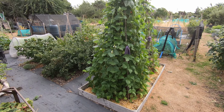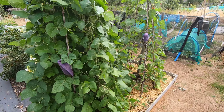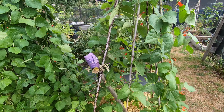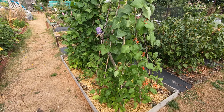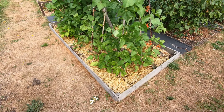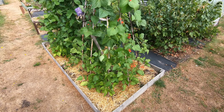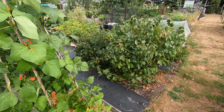So the bean wigwams, they're doing pretty well. They didn't seem to mind the extreme heat that we had last week. They seem to cope with it quite nicely. I think the straw mulch at the bottom is always useful to mulch their beans because of keeping their roots as moist as you can.